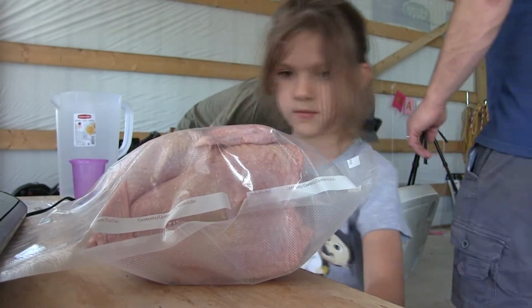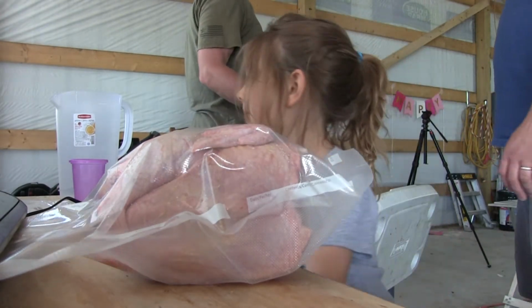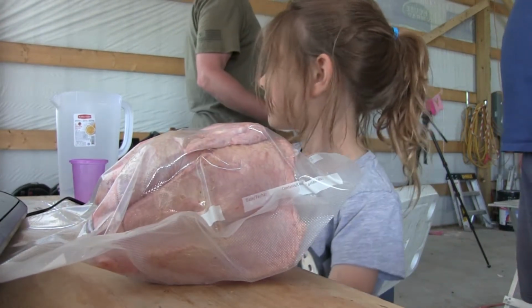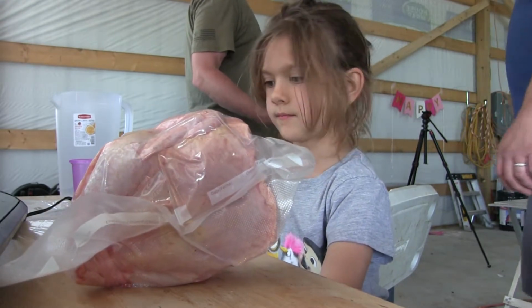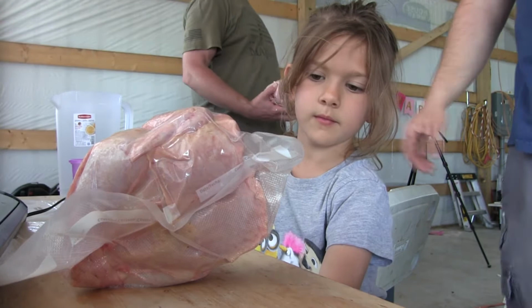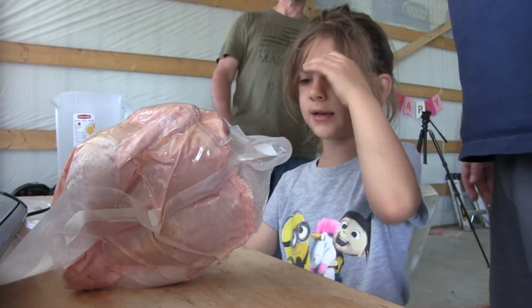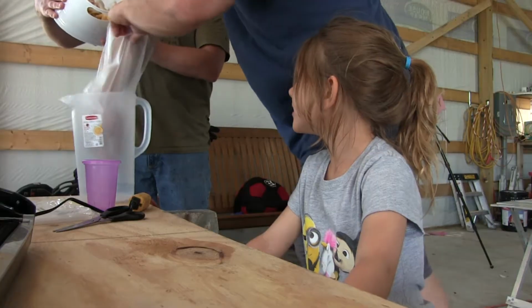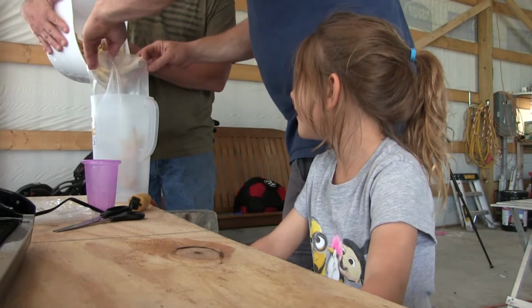Luckily, in my case, I was able to borrow some processing equipment, killing cones, the plucker machine, and basically the experience of my friends from the restaurant. And it was really nice to be able to utilize that equipment, and I know that made our processing, our butchering system today go so much better.